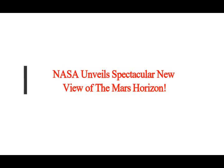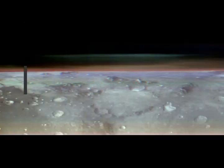NASA unveils spectacular new view of the Mars horizon. An image taken by the Odyssey orbiter. Astronauts visiting the alien skies of the red planet might one day feast their eyes on a view like the one above here. It's a new image of the horizon of Mars snapped by NASA's Odyssey orbiter as it looped its way around the planet from an altitude of about 400 kilometers, that's 250 miles up, similar to the average altitude of the International Space Station here above our Earth.